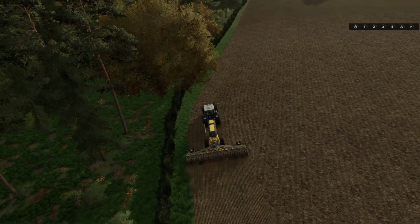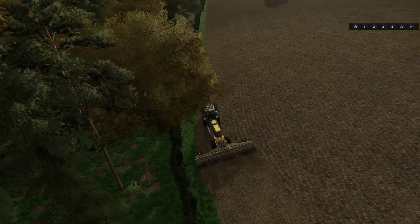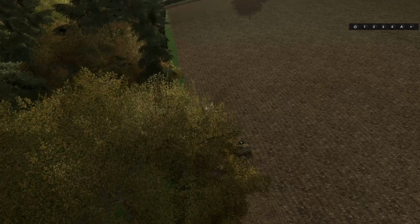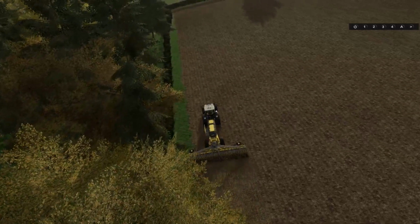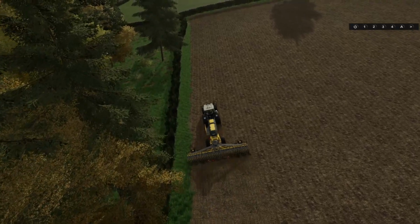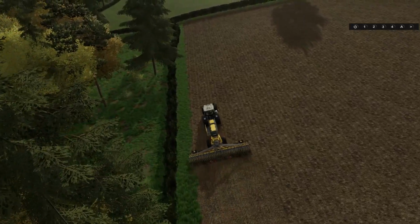We do need to remember to keep an eye on the oats, potentially the wheat, to sell. I might keep the wheat as we've got the chickens. Have a quick look before the end of the episode how they're doing.